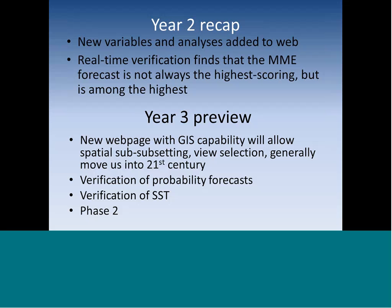And for our year 3 preview, we are going to have a new web page. We're very excited about this. It'll bring us into the 21st century instead of my circa 1998 web programming skills. I'd like to do some verification of the probability forecast, verification of sea surface temperature, add that in, and of course phase 2 as Jin went over earlier.